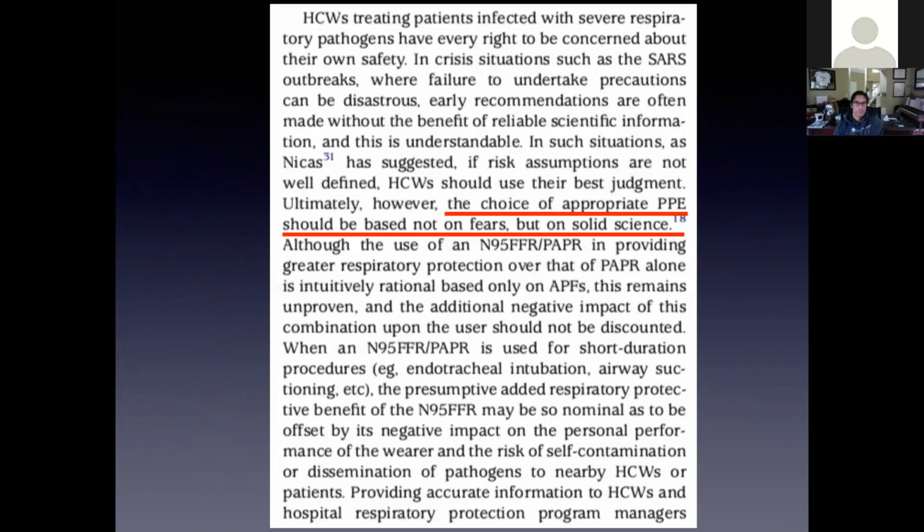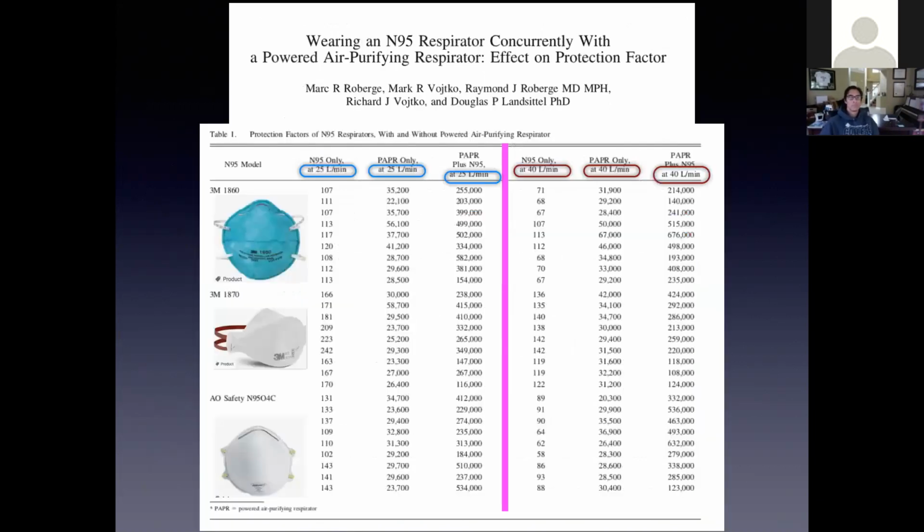And at the time he was writing this, there really wasn't a lot of science about the combination of N95 and a PAPR. And there were potential risks because of the doffing problems and some of the other issues we just mentioned. So this was then followed by a study by his brother, and he and his brother and other colleagues did a study looking at the combination. So here's the scientific evidence. In this study, they used 3 different types of N95 masks. They used the 1860, which is what we have at Palomar. They used an 1870 and this AO Safety, which is just a different company that makes another N95 mask.